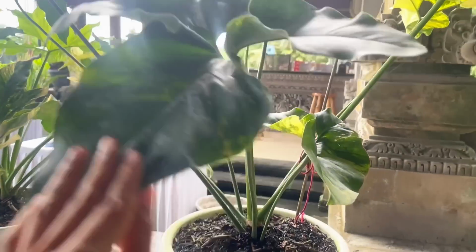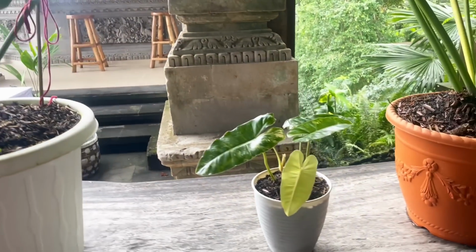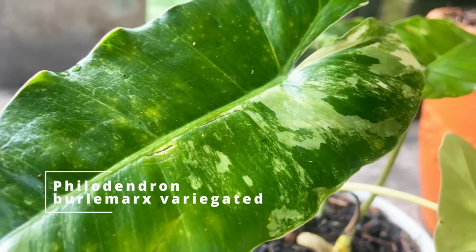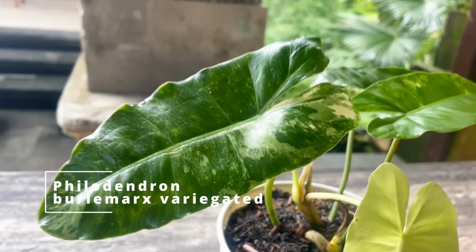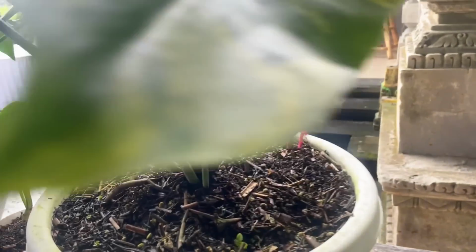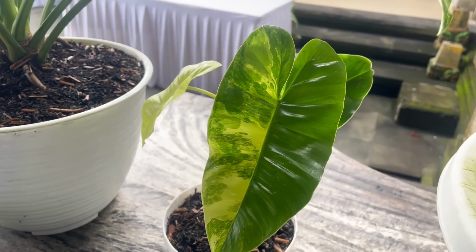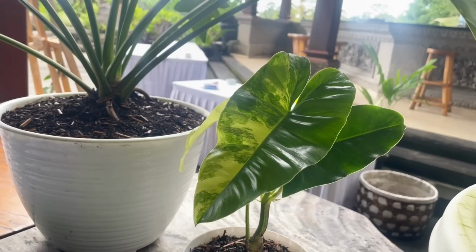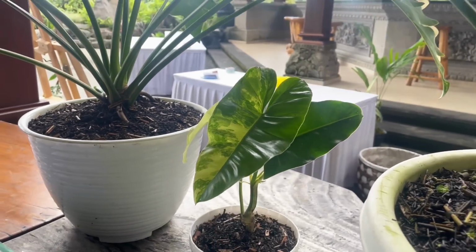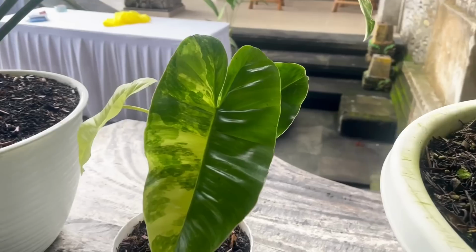Apart from the Thaumatophyllum hybrids, I have the species of common burlemax variegated, and they are the more affordable items because sometimes people ask why are your products not so affordable. So I should also have something that is affordable for people who are still new in the market. Yeah, I actually see this a lot in Bali now. After the pandemic, they're everywhere. They're big in many restaurants. Grows easily. That's why it's so affordable because it's not rare.